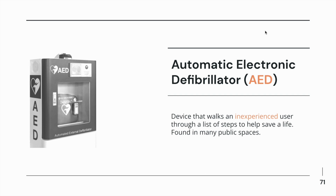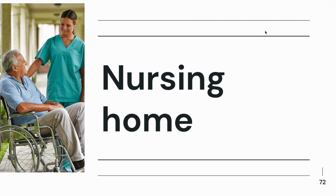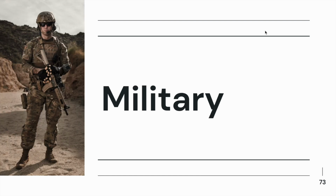This device can be found in many public spaces, including in nursing homes. Now, imagine that grandma is in her nursing home when she experiences a heart attack. The staff working are not equipped to deal with the situation, and the only possible solution is to wait for EMS to arrive. But by the time EMS arrive, it could be too late. However, with the ROAD system, the staff could simply activate the device and follow the list of steps to deliver the life-saving medication. Another market I could see this device being implemented is in the military.